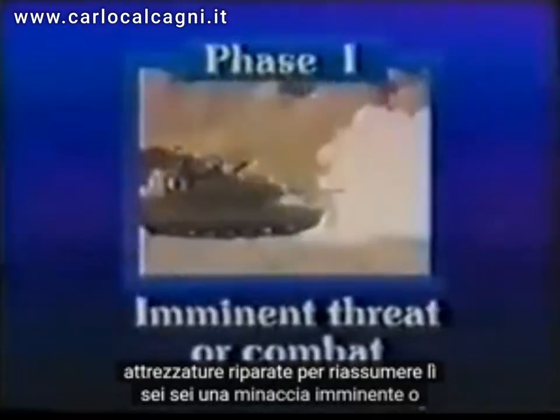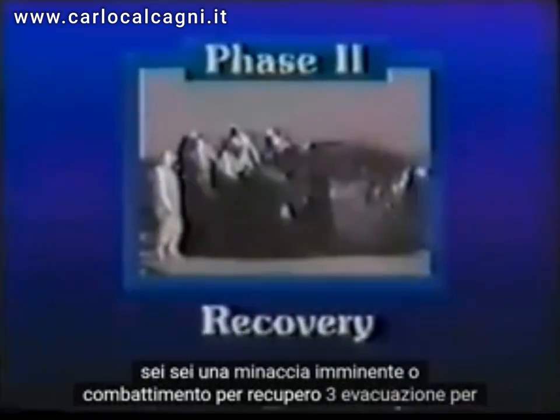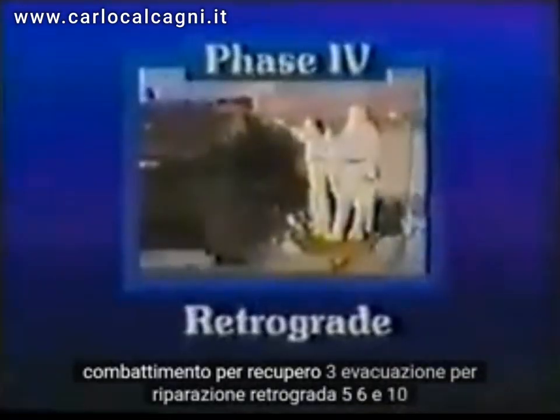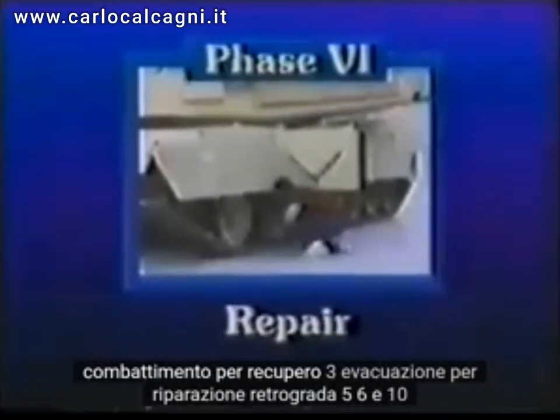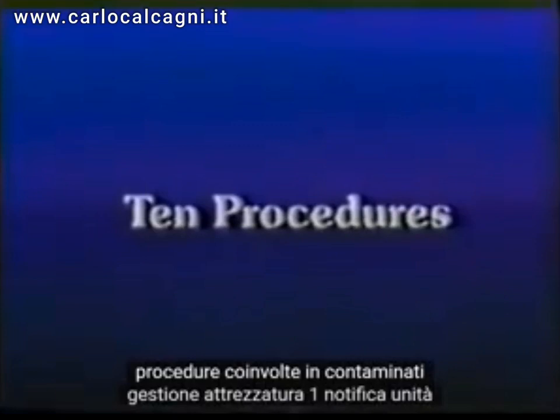To summarize, there are 6 phases. 1. Imminent threat or combat. 2. Recovery. 3. Evacuation. 4. Retrograde. 5. Reclamation. 6. Repair. And 10 procedures involved in contaminated equipment management.